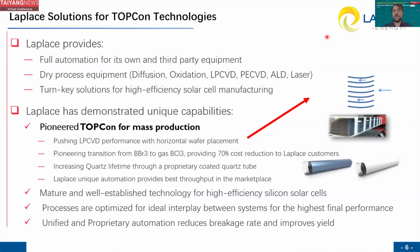We have demonstrated unique capabilities, first in pushing for TOPCon. We believed in this technology, and we pioneered the move from BBr3 to BCl3 as a gas, which gave a cost reduction of around 70%. We pushed the LPCVD performance while using horizontal wafer placement, which gave us a big advantage in homogeneity, and there is also process control. We also increased the quartz lifetime through a proprietary coated quartz tube, which reduced the COO and the maintenance costs. And our unique automation has the best throughput in the market.